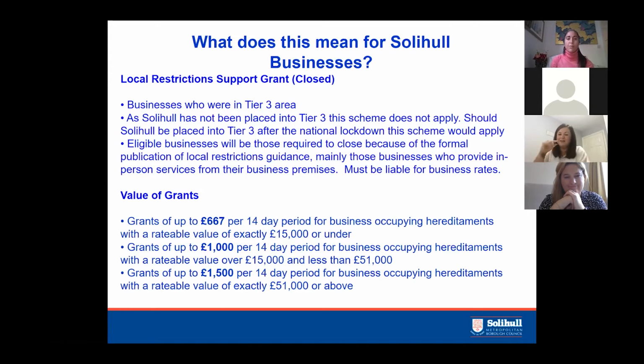So this closed scheme is actually for businesses who are in Tier 3. Solihull was never actually placed into Tier 3, so this scheme doesn't apply at the moment. However, if after the national lockdown we were to be placed into Tier 3, then this scheme would be available for businesses. The businesses who would be eligible are those who have been given formal publication that they need to close. And again, they must be liable for business rates to be eligible for that scheme.